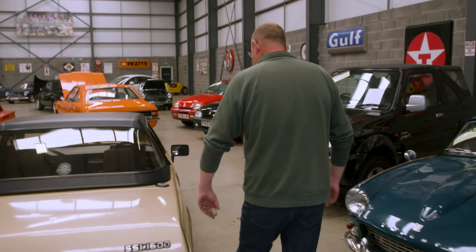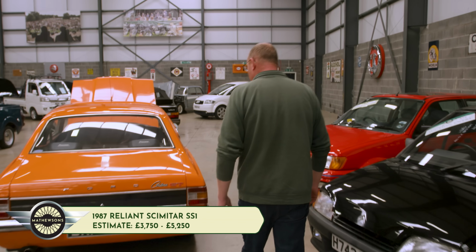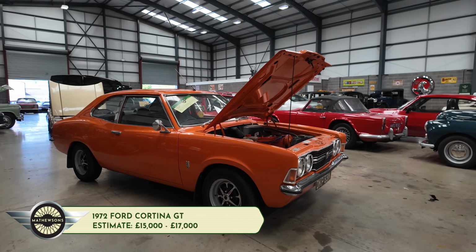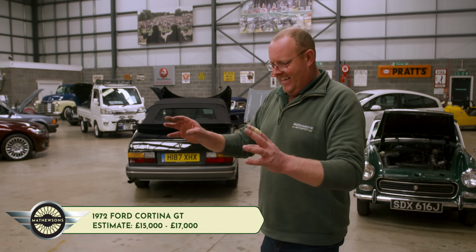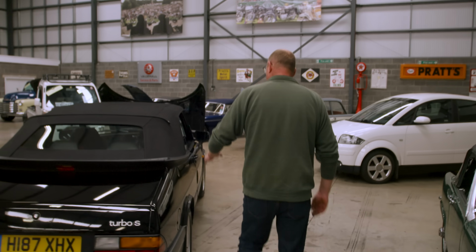Little SS1 Scimitar. They're a quirky little thing, aren't they? They're a great little car. Mark 3 Cortina. Look at that for a bright car. Starts on the button, sounds real sweet. 2-litre Pinto, of course. Pair of Weber carbs. Oh, it's just iconic, isn't it? Brilliant. Isn't that great? It's just like a kid in a sweet shop, aren't we?